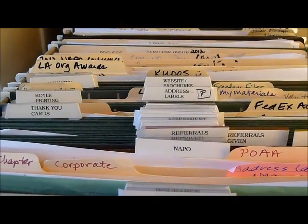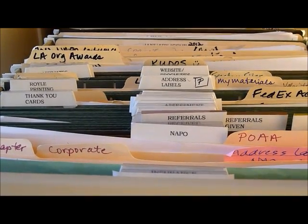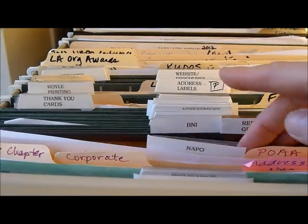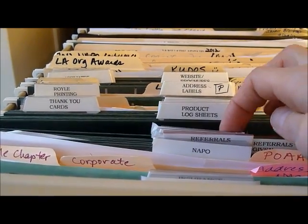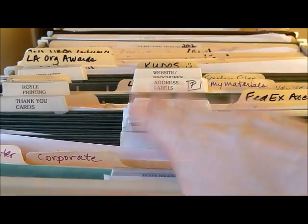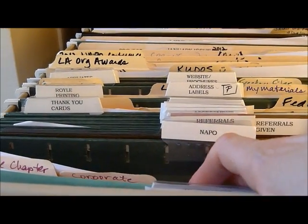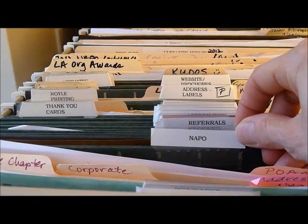So these are my more current file folders up here. So I have put some energy into organizing them. One of the things that I did was to get my label maker and actually label the folders. So look how much easier that is to read. You can see everything so much easier. Now the second thing that I've done is I have taken these tabs, I've created a hanging file folder tab and put it on here so that it's easy to read and access.